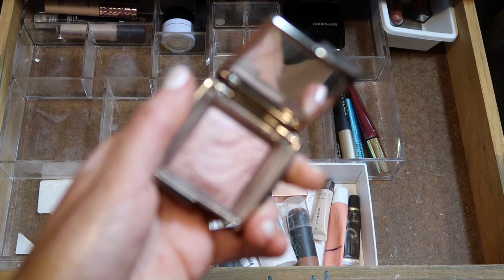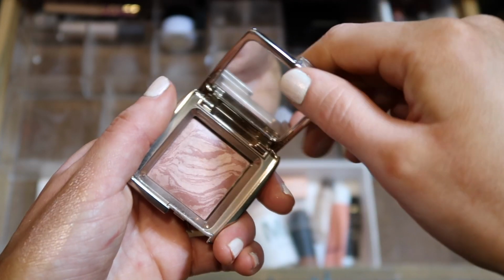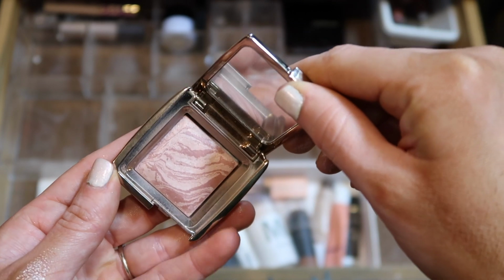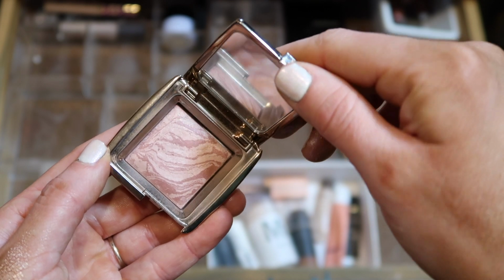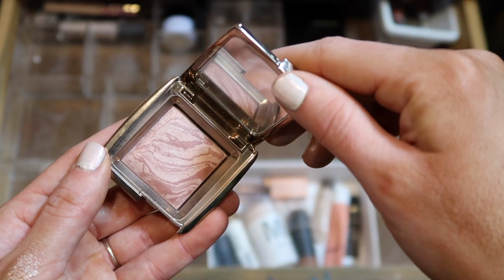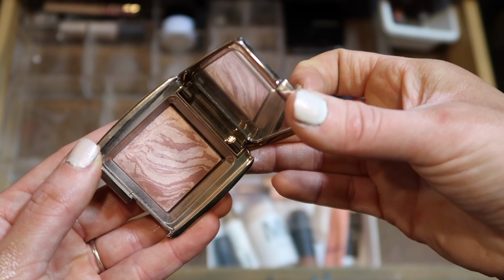Then I also just tossed this into my everyday makeup drawer after my Graveyard Project Pan ended. This is the Hourglass Mood Exposure Blush. I love this blush, and honestly, I'm just going to keep this in rotation because no, I won't, because otherwise I'm going to end up reaching for this over other stuff. So I'm going to put this away for right now. I've gotten so much use out of this the last few months.